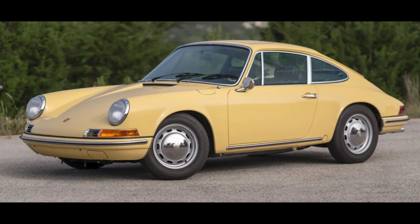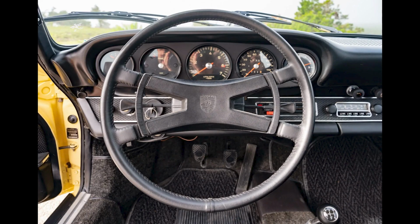A champagne yellow 1969 912 Coupe sold for $76,500. An outstanding car and a bargain, this 912 was very well purchased.